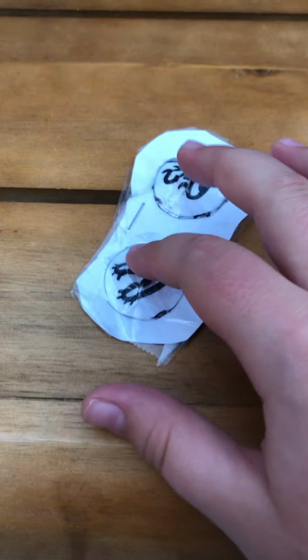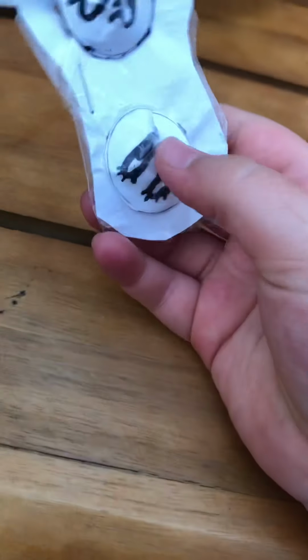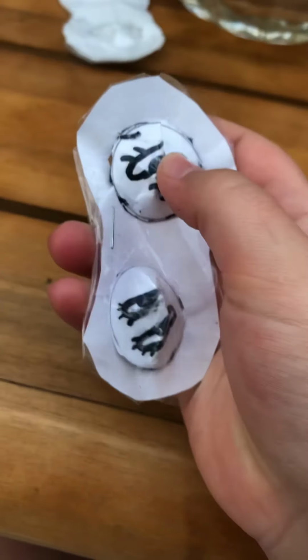My friend accidentally left this here, and I have to say this is like a 10 out of 10. This pops really good, and she made it really simple, just really good.